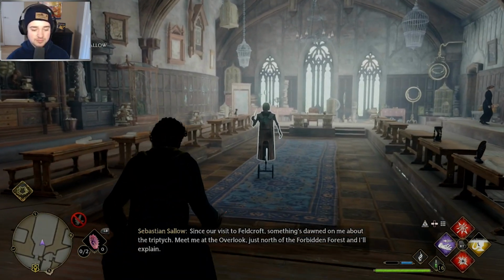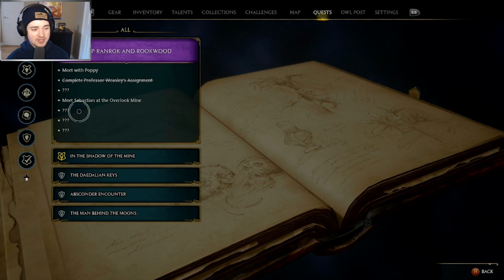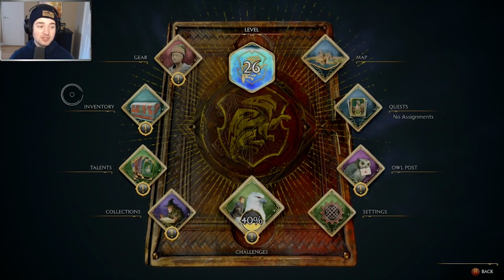Something dawned on me about the triptych. Meet me at the over. Okay, so here's all the new quests showing up. I think I'm probably going to end this episode here, though. And I'll start with whatever other main quests start showing up next time. Meet Sebastian is going to be another one that pops up there in just a second. But we'll check that out next time.